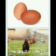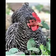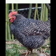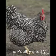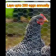Number 8, Plymouth Rock chicken breed. This chicken breed is excellent for those who don't have much experience in growing chickens because they can easily adapt to a free-range lifestyle. These chickens are usually very tame and lay around 200 eggs per year, having a small to medium size and brown shell color. With proper care, they can lay up to 280 eggs per year. Plymouth Rock chickens are gray with white stripes.